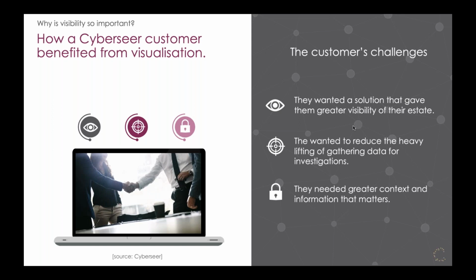So how could they effectively triage those and ensure that they were looking at the right alerts and the right incidents, or were they just looking at the noise? So they wanted to reduce the amount of heavy lifting, and they wanted some threat intel and context about what those users were doing, so they could actually try and eliminate those false positives and go straight onto the priority incidents.